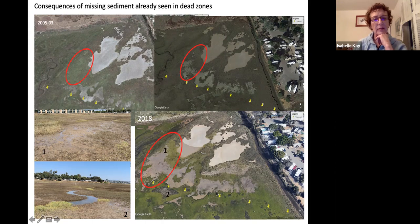These are pictures that were gathered together by a student of mine. And over the years, this area in red, which is just one of the areas, has become a bare, barren part of the marsh. And that means that the plants are not growing there. They're not fixing carbon into the subsurface in their roots and held in place thanks to the anaerobic soils. And on the left, you can see one is the site on the right. It's what the ground level view looks like. This is not a healthy looking marsh. And two is looking to the east towards Campland.